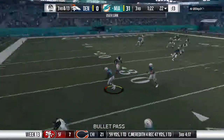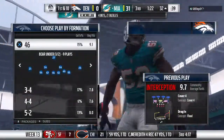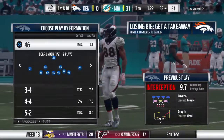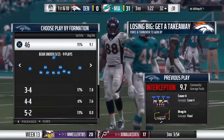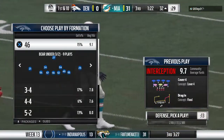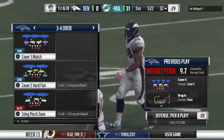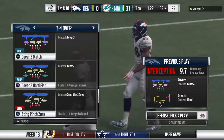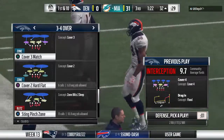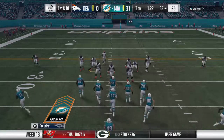And my goodness, another interception. Picked off by the linebacker, Raekwon McMillan. And they are going to set up shop at the 32-yard line. And a great spot to start this drive from here.